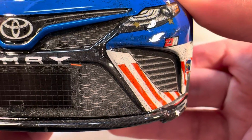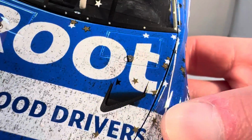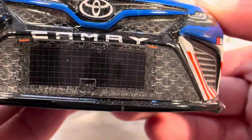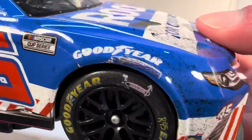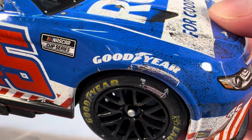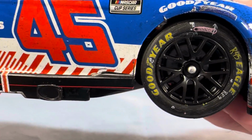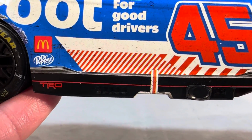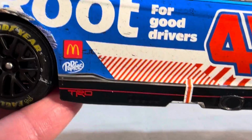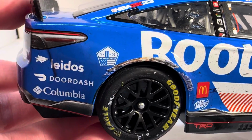You see again, just more dirt and rubber buildup. Does have both gold, white, and black star confetti. You can see a lot of dirt and grime and stuff on the front. You see on the right front, looks like he did get into somebody at some point or brushed the wall slightly. More dirt and rubber buildup. I do like how the jack stand marker kind of fits in with the stripes of the paint scheme. That's kind of cool. You see right here, he did, looks like, brush the wall a little bit with the right rear at some point. Got some scrapes and stuff.